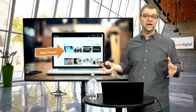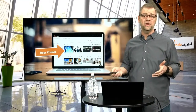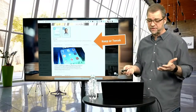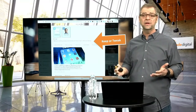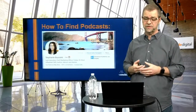But also sometimes reps want to have a library of content. They want to be able to pick and choose what they want to publish. And so we are able to do that. Again, lots of tools out there can do that for you so that they can go find something. Maybe they want to run a campaign or talk about a particular problem that they want to share with their audience. And this is a great way for them to do that.